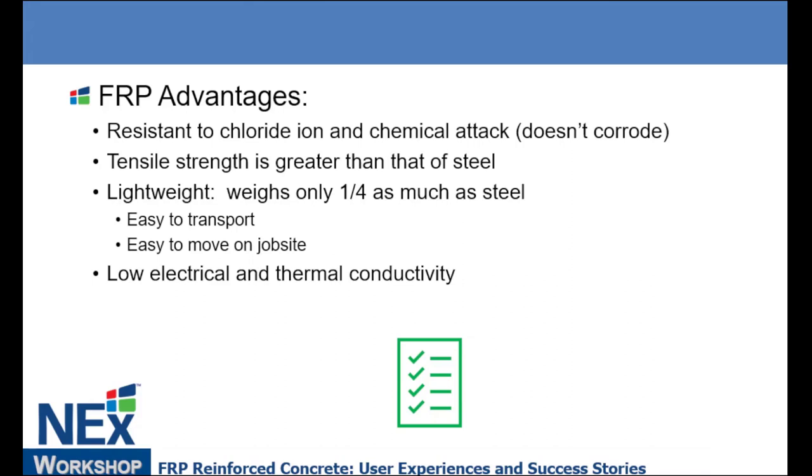Tensile strength is much higher than steel. The examples I'll show today, we used 135 KSI for the tensile strength of bar that we were doing these hypothetical studies on. But the fact is that, especially with the smaller bars, the tensile strength goes up as the bar size goes down. So it's inversely correlated to bar size. Bigger bars, lower tensile strength, smaller bars, much higher tensile strength. That's a big one. It's lightweight.